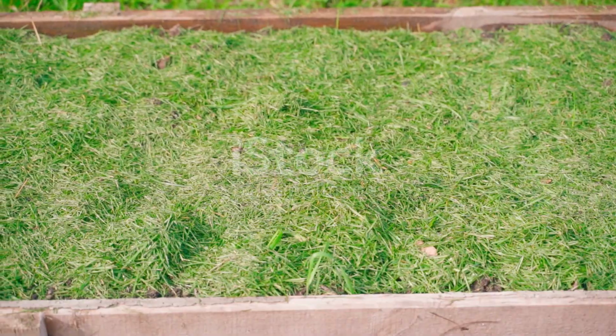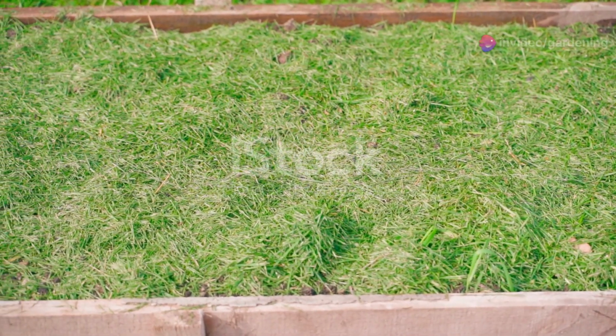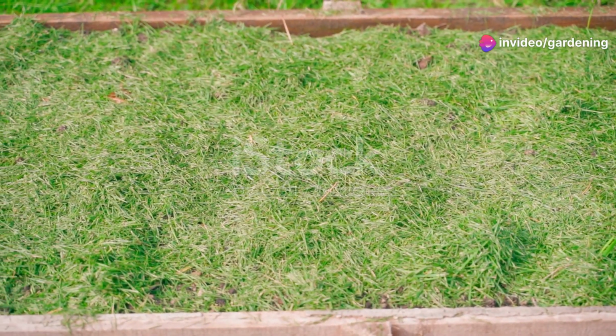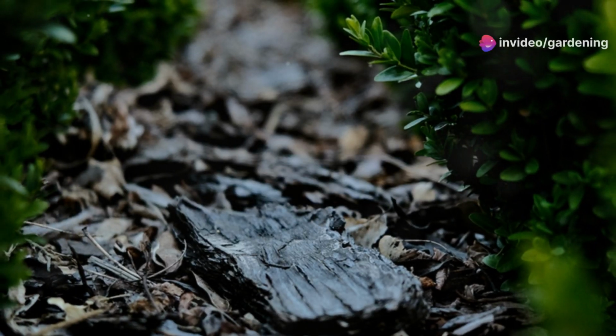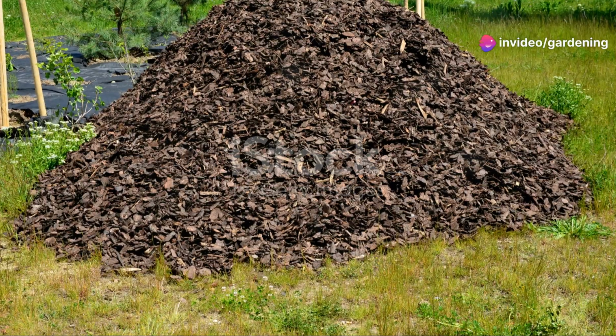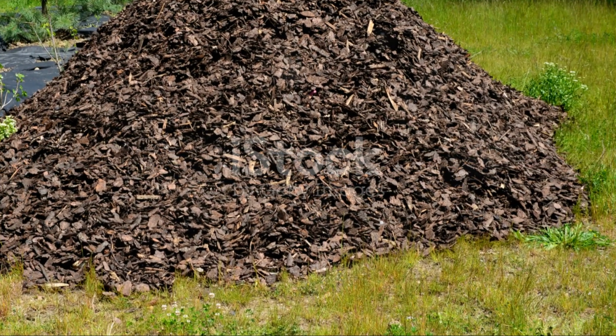Stepping into the world of mulch can feel like entering a gardener's candy store. The choices are vast, and each type offers its own set of advantages, making it an exciting journey for any gardening enthusiast. There is a wide variety of mulches, each with unique characteristics and benefits. From organic to inorganic, the options are plentiful and cater to different gardening needs. Let's explore some popular options and understand what makes each one special.